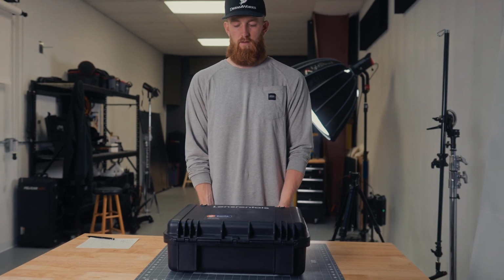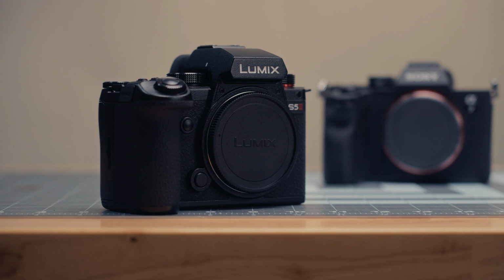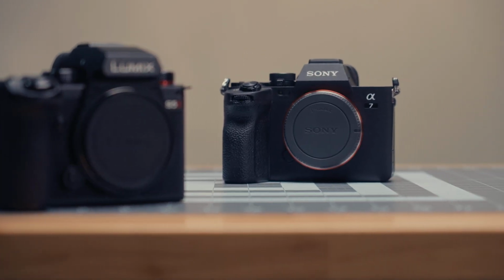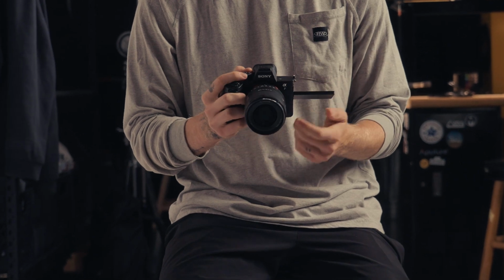So I got both cameras in, opened up the cases, and began to handle them individually. And a little piece of me on the inside knew immediately that the Sony A7 IV was going to be the camera for me. The form factor, the layout, the weight, everything felt right. I felt like I was at home. On the S5II, it felt a little bit cheaper, a little plasticky. I didn't like the S-series lenses quite as much. It felt a little bit foreign and a little bit cold.